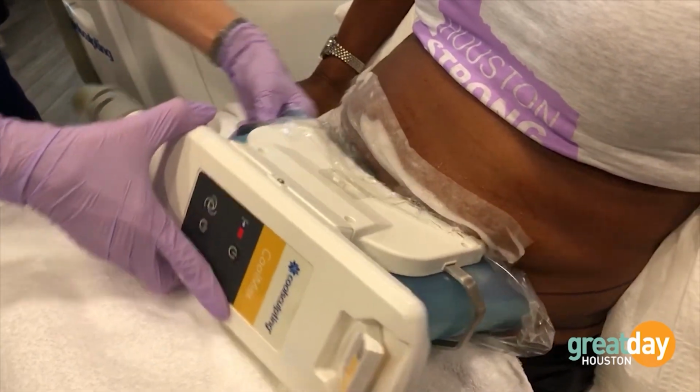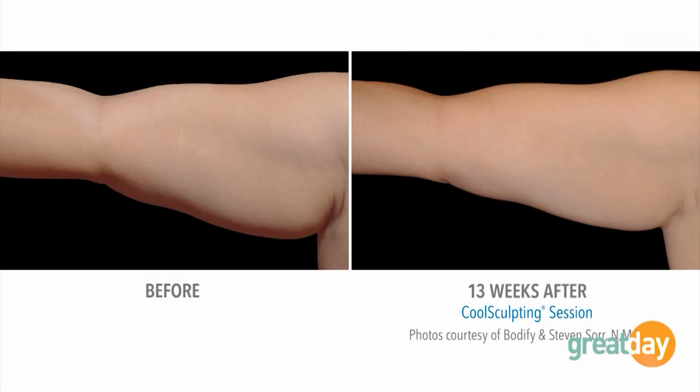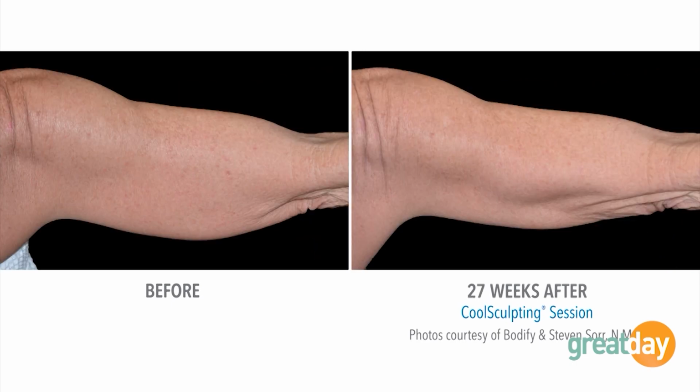I always tell people that you want to be careful. If that fat's been in there a really long time, then sure, you can have a possibility of loose skin, and sure, skin tightening is an easy thing to do. But with CoolSculpting, most of the time we don't see that. If it's done properly, you just see nice, slimmer, sleeker, smoother, contoured arms. This applicator is a 35-minute process, okay?